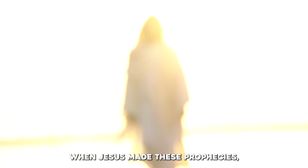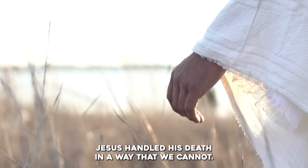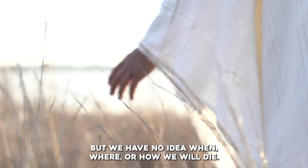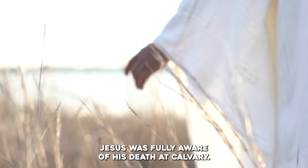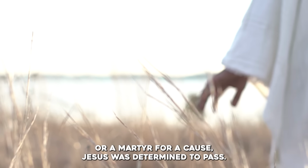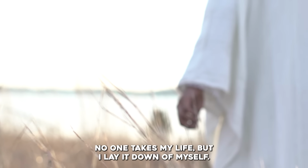When Jesus made these prophecies, he was completely in control. Jesus handled his death in a way that we cannot. We understand that death is unavoidable, but we have no idea when, where, or how we will die. Jesus was fully aware of his death at Calvary. Instead of becoming a victim of circumstance or a martyr for a cause, Jesus was determined to pass. "No one takes my life, but I lay it down of myself," he told the followers.